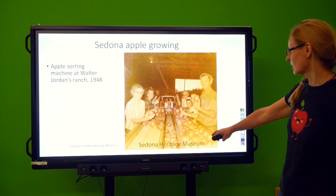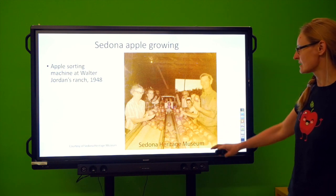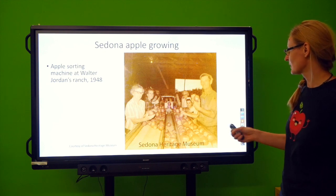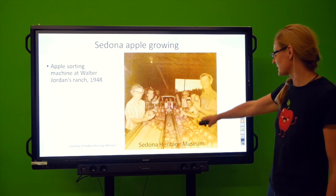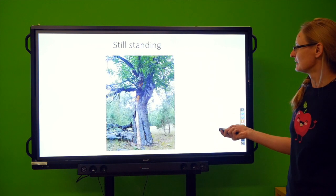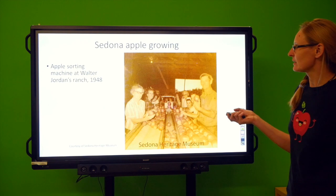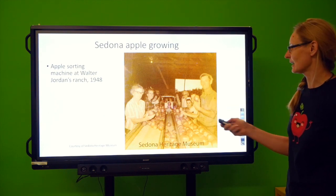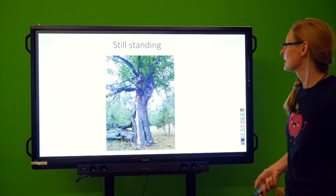And they used to hire seasonal workers from the area to do the work. You can see there's people of various ages working together here. Oh, at one point, Jordans were the biggest employer, believe it or not, in the Sedona area with the apple ranch.